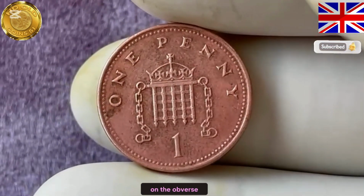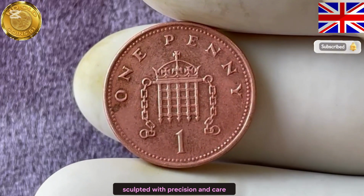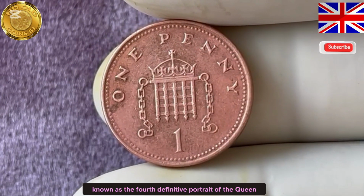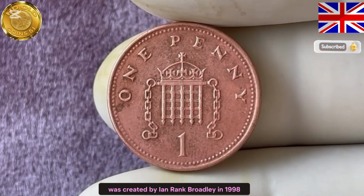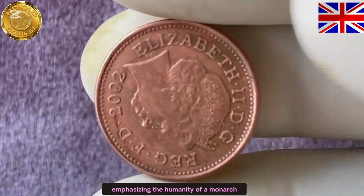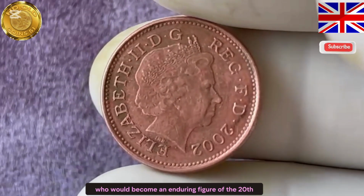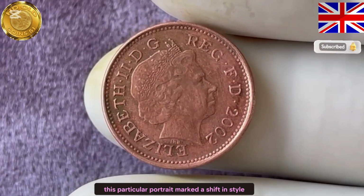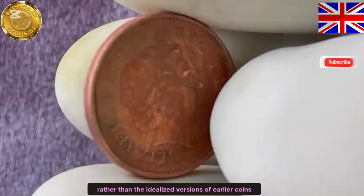On the obverse, the coin bore the profile of Queen Elizabeth II, sculpted with precision and care. This portrait, known as the fourth definitive portrait of the Queen, was created by Ian Rank-Broadley in 1998. It captures the Queen in a dignified yet approachable manner, emphasizing the humanity of a monarch who had become an enduring figure of the 20th and 21st centuries. This particular portrait marked a shift in style, opting for a realistic depiction rather than the idealized versions of earlier coins.